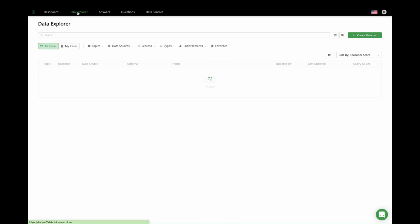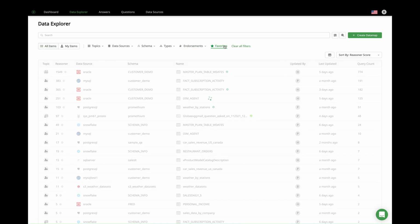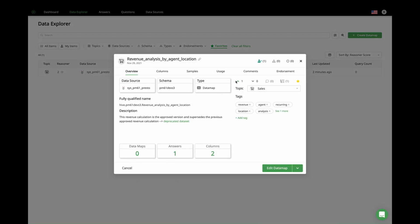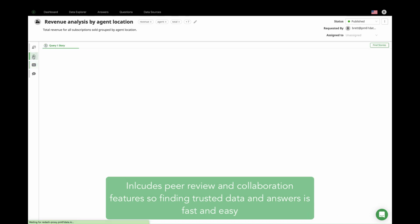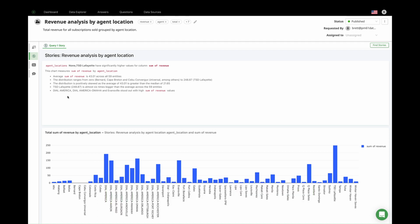Now, let's unpack the final step you saw in the demo and review the visualization and the results written in natural language. While that is loading, there's a few other things we haven't covered off, like peer review features for upvotes and downvotes, the ability to comment or have conversations between the different teams, like the data engineers, the data analysts, and the business users all in one place.